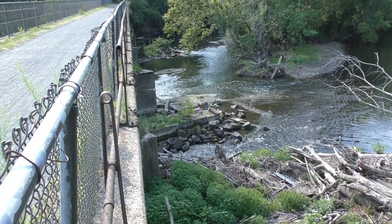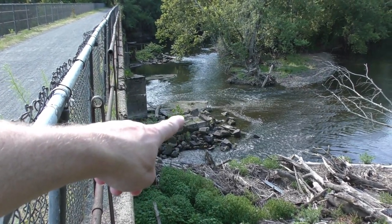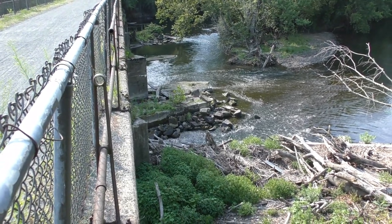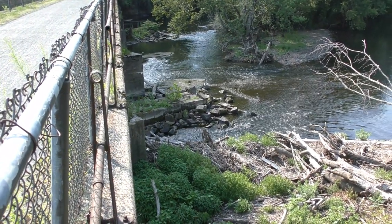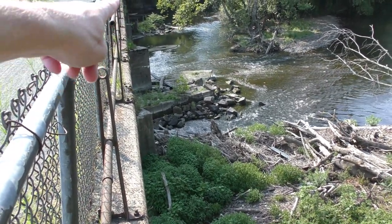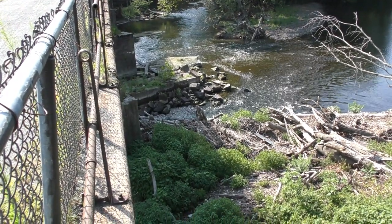It doesn't look like, there might have been, suggests right there that there could have been another bridge here, an iron bridge at one time. And then they redid it and put this concrete one in. Sure looks like there's where there could have been another bridge next to this.